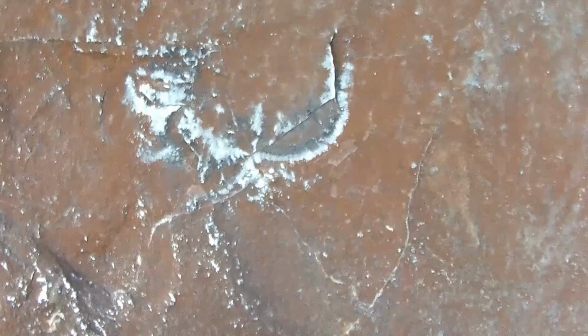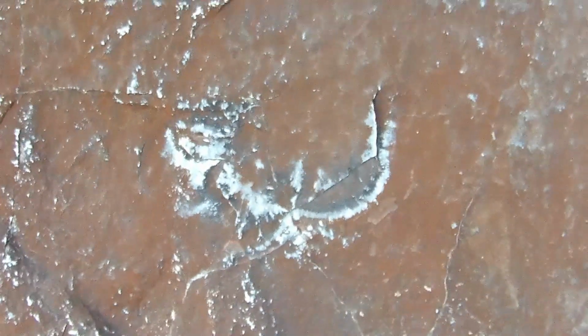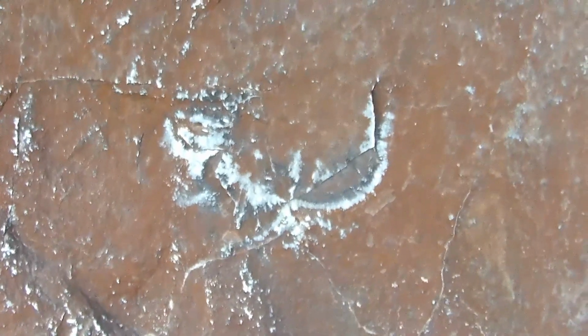Now, it may just be that I've spent too much time looking for snakes and salamanders and haven't found any because it's too cold out. But that sure looks like a cave painting of a salamander to me.